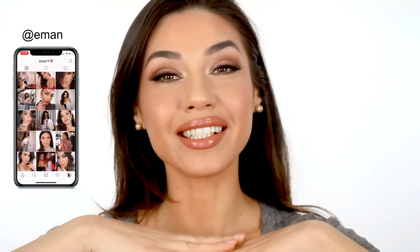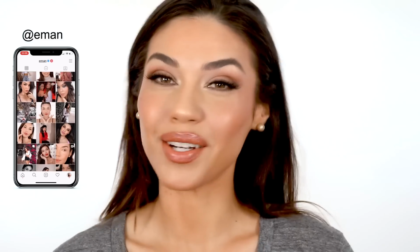And now let's get into this Bella Hadid inspired makeup. So I'm very excited to be doing this makeup look from Bella Hadid, you guys. I love this makeup and I want to try to get as close to it as possible, starting off with a little bit of primer.